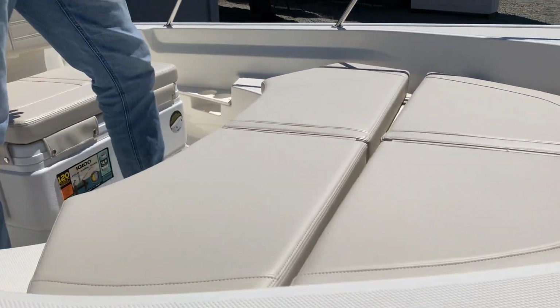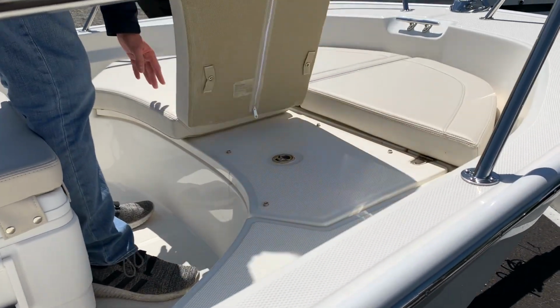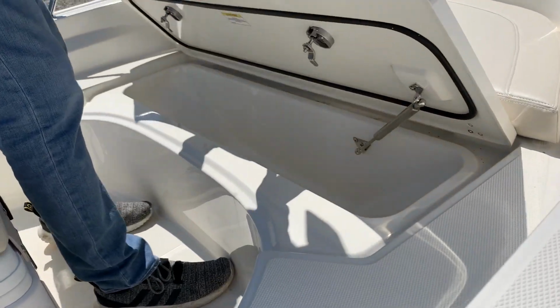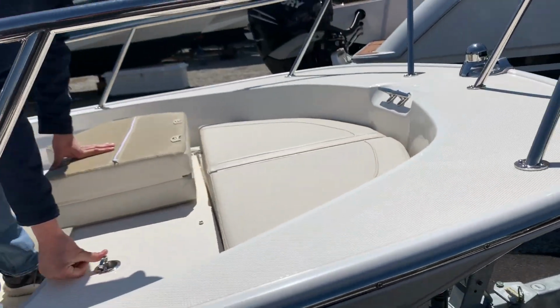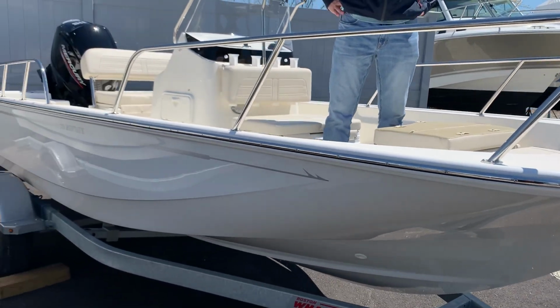And up at the bow here, you'll notice a large sun pad area, which can very nicely be tucked away, give you access to all that storage space underneath. Again, this is the 2020 Boston Whaler 17 Montauk.